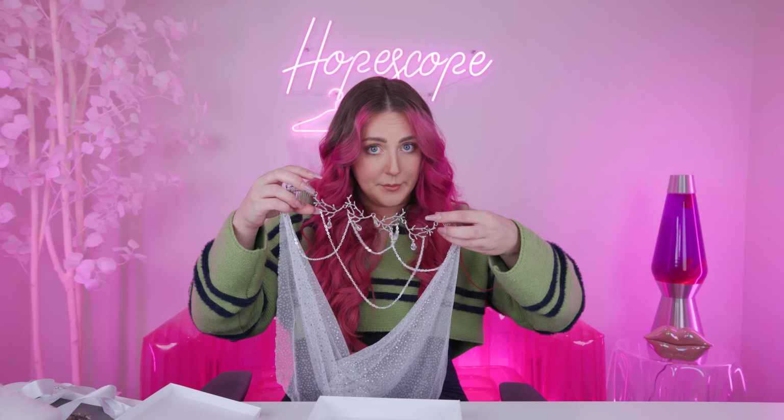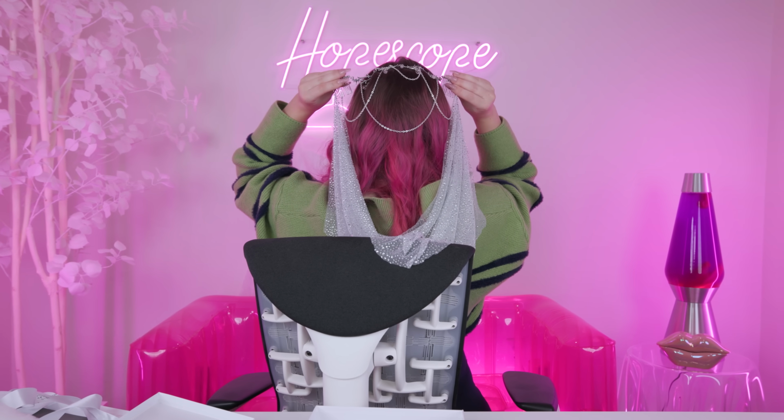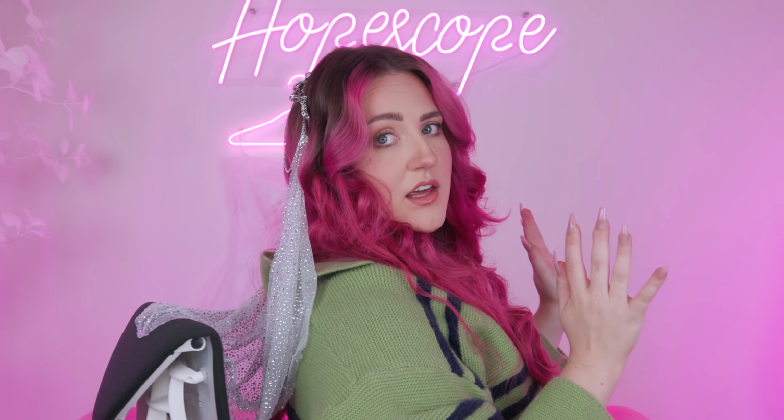Okay, I want to put it on and then I'm going to tell you what I'm going to do with it. Okay, is that right? If that's right, that's so easy to put on. Okay, what do we think? Ugh, I just love this fabric.